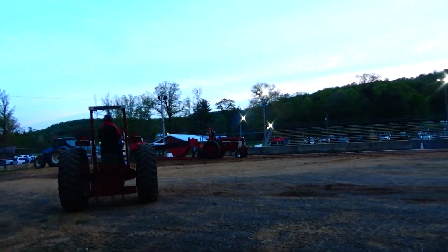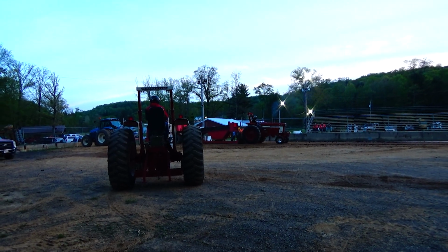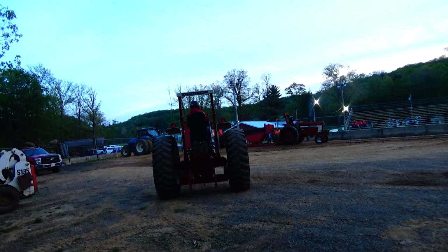Literally an hour and a half has passed. We've taken a break from trucks and we're doing some tractor pulling action here. This is actually a new class for the Appalachian Outlaws pulling series this year, the Outlaw Farm Tractor Division.